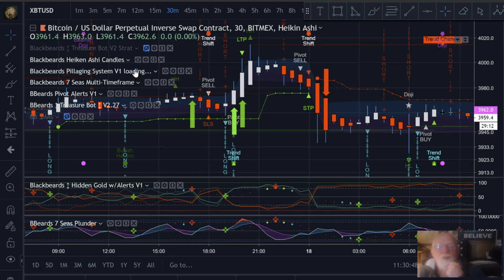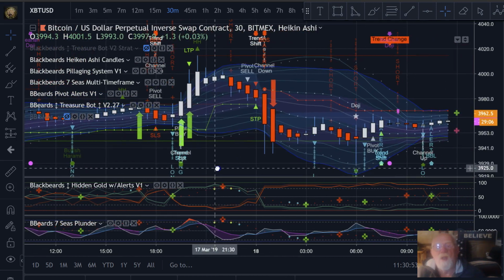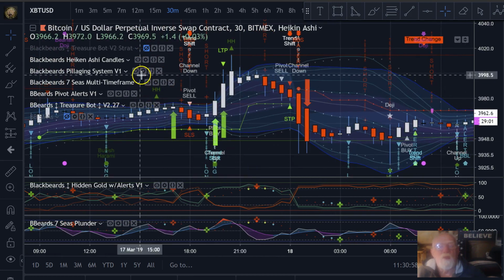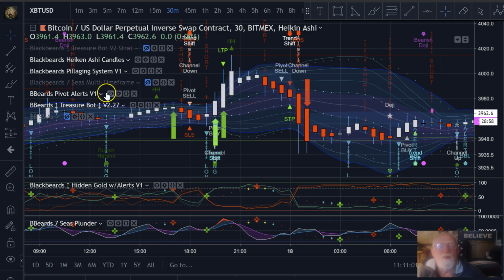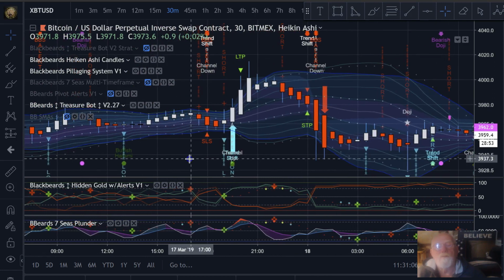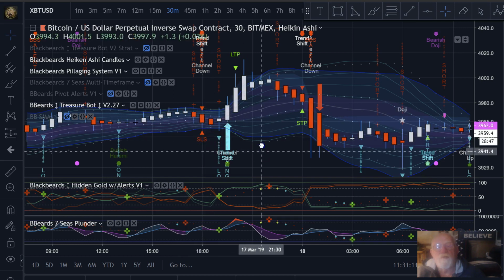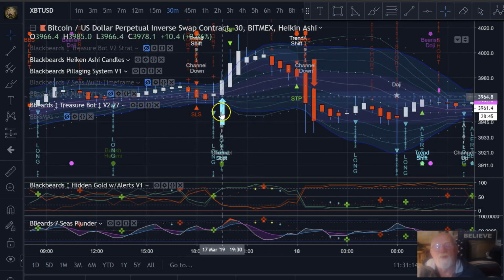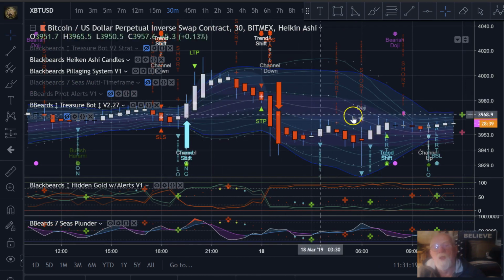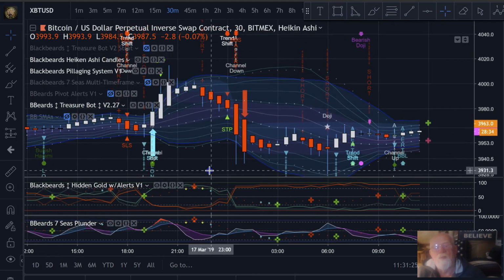Now, if we go into the pillaging system, which is kind of everything, you can't lose. Let me turn this off, turn pivots off, and we'll just leave the bot on. This tells us that we've got a channel going to break down. This tells us we've got a channel that's going to break up based on the Bollinger Band center line. Because that's what this is. This is a Bollinger Band. And you know how powerful Bollinger Bands are, right?